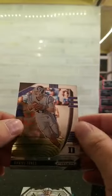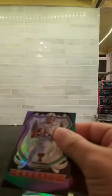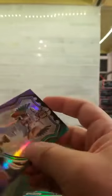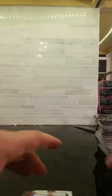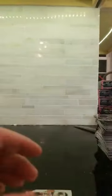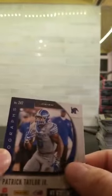Juju Smith-Schuster. Daniel Jones. Patrick Mahomes. Patrick Mahomes out of 199. Going over to Texas Tech. Terrell Lewis going over to Alabama out of 249. Eno Benjamin. T. Higgins, and then the very last auto going over to Memphis, Patrick Taylor Jr., Prizm.